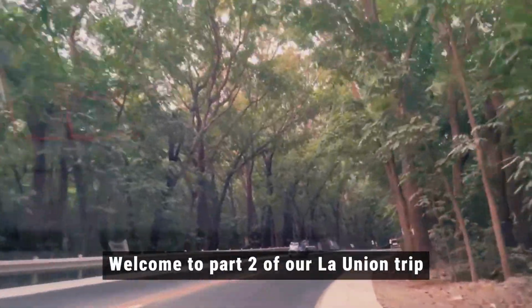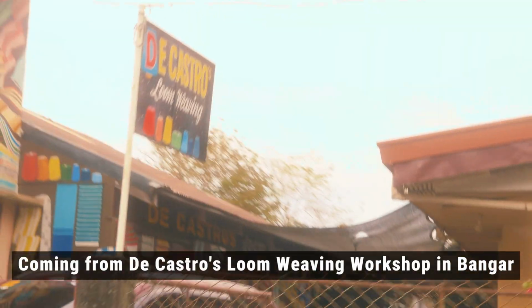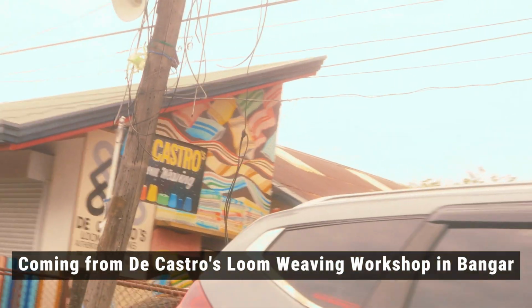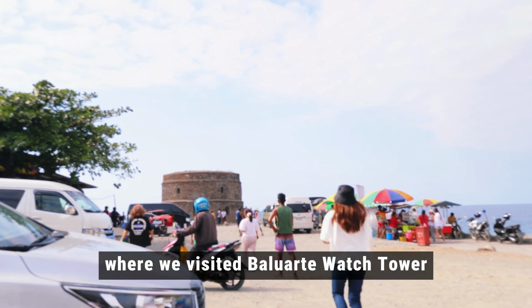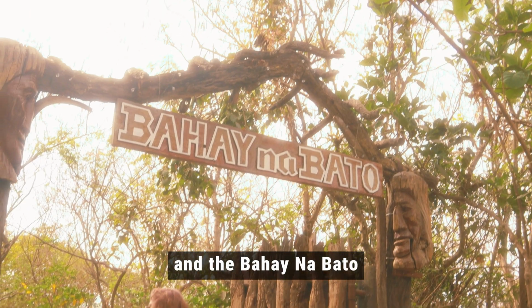Welcome to part 2 of our La Union trip. Coming from the Castro's loom weaving workshop in Bangar, we headed straight to the town of Luna, where we visited Baluarte Watch Tower and the Bahay Na Bato.